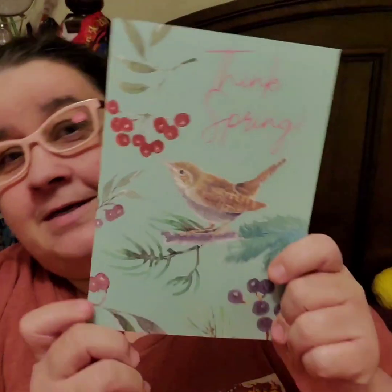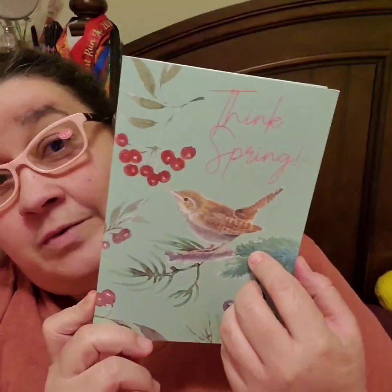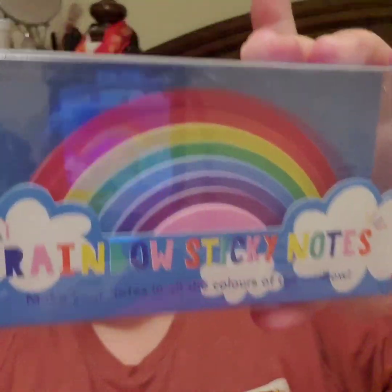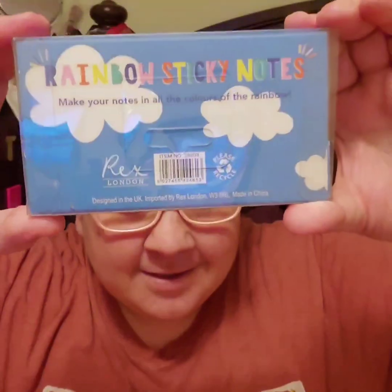And then we have a Jenny Wren, a little book for you to keep your notes and stuff. It's about 20 pages or so. And both sides look the same. Think Spring. Sorry. He's gonna keep doing that. Okay. And then rainbow sticky notes. Make our notes in all the colors of the rainbow. And then here's what the back looks like.